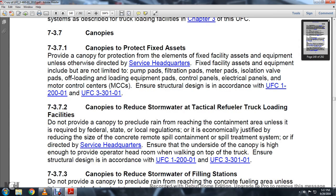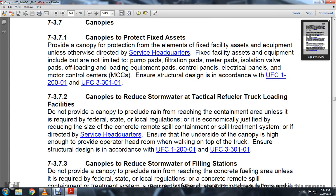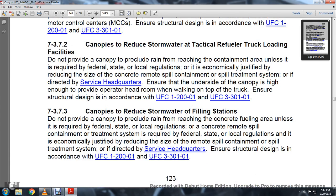Ensure the structural design is in accordance with UFC 1-200-01 and UFC 3-301-01. 7.3.7.3 Canopies. To reduce stormwater at the filling stations, do not provide a canopy to preclude rain from reaching the concrete fueling area unless required by federal, state, and local regulations.